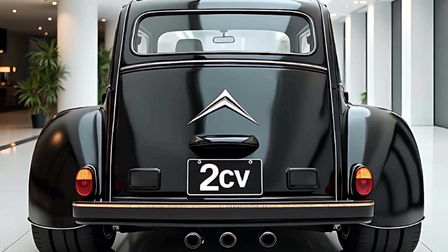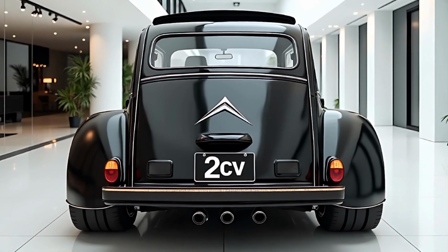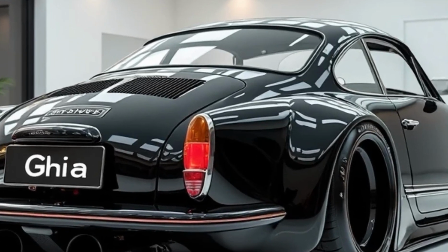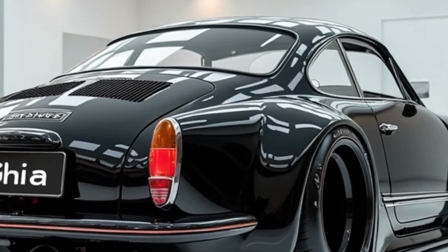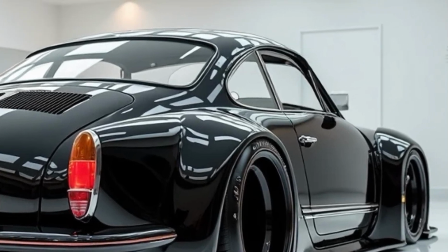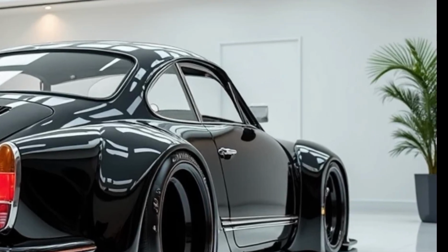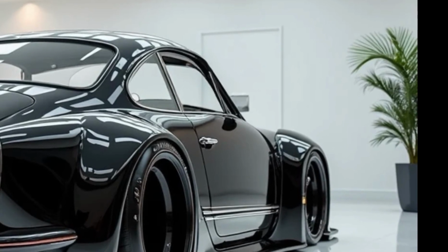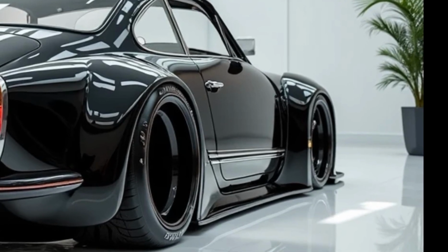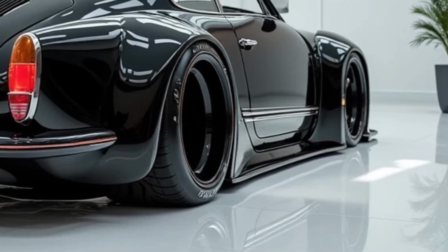Citroën also plans to introduce a subscription-based ownership model for the 2CV, allowing customers to access the car on a flexible monthly basis with insurance, maintenance, and charging perks included. This modern ownership approach further aligns with the car's appeal to younger, urban drivers who prioritize flexibility over traditional car ownership.